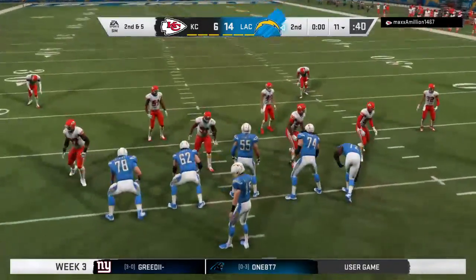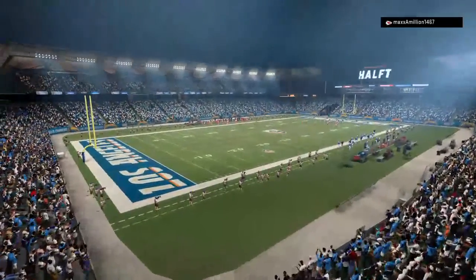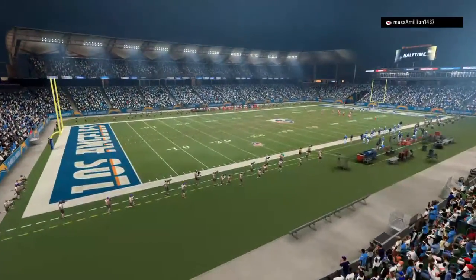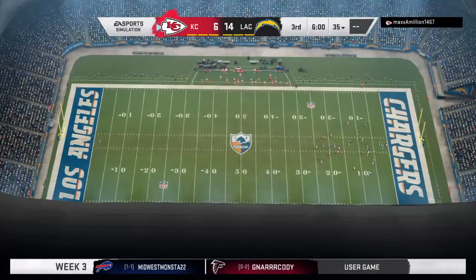Ready, set. So we have reached halftime here in what's an 8-point game. As we send you to our EA studios in Orlando, here's Jonathan Coachman with our EA Sports Halftime Report.